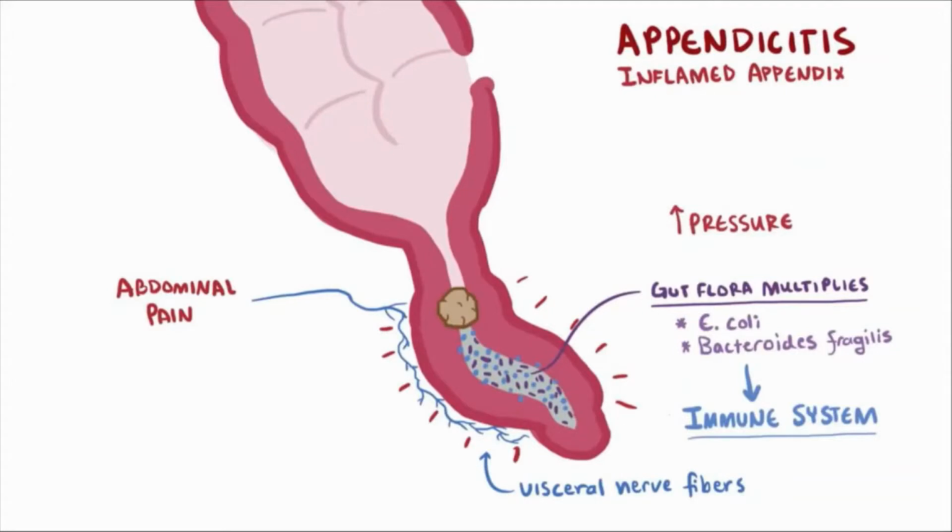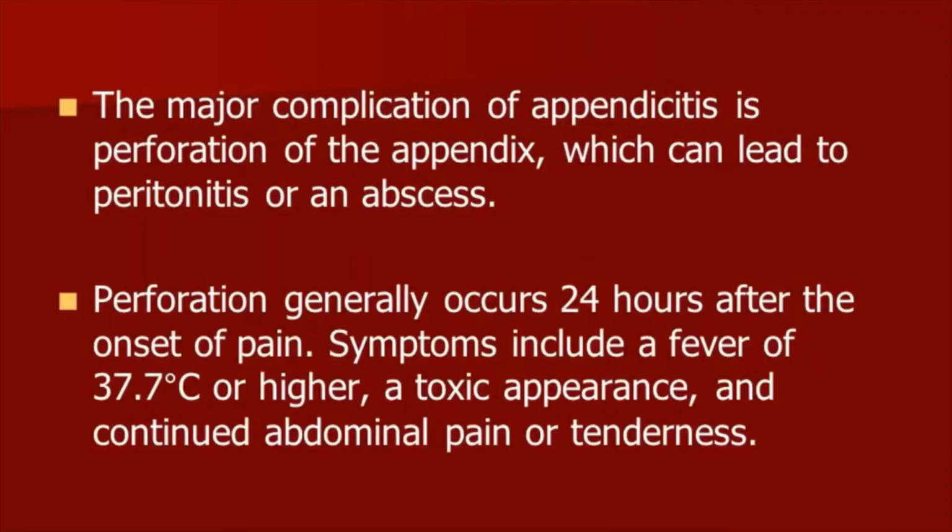Now I'll tell you the complications. Appendicitis can cause serious complications such as a ruptured appendix. A rupture spreads infection throughout your abdomen, which is known as peritonitis, a possibly life-threatening condition. This condition requires immediate surgery to remove the appendix and clean your abdominal cavity.